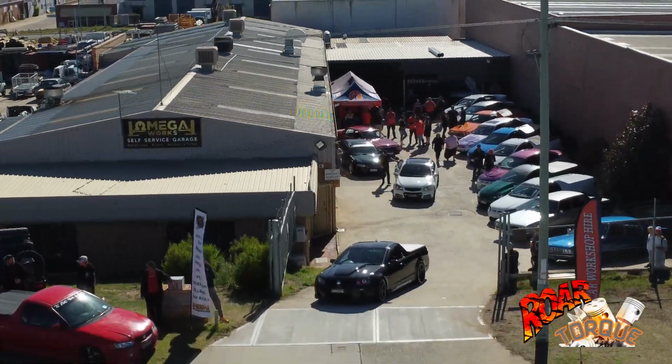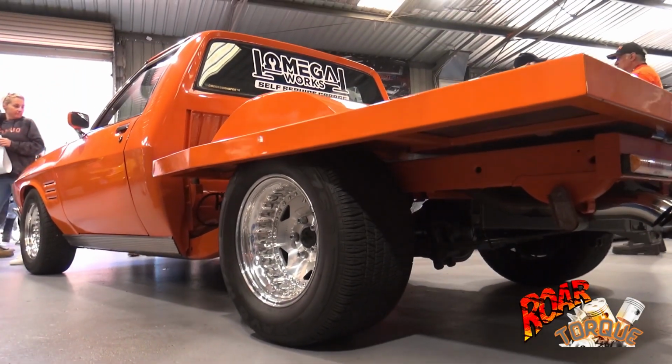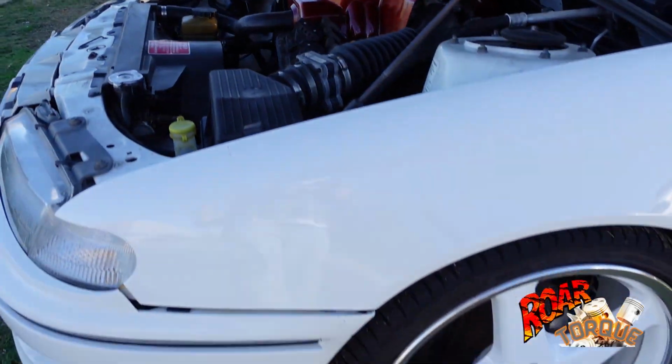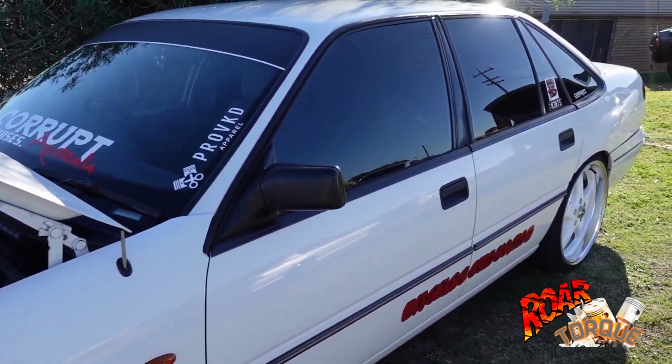Hi, I'm Costa. I work at Megaworks, a do-it-yourself garage in Wangara. We're here at the Holden Enthusiasts WA Shine to Impress. A lot of nice cars down here today, very happy with the turnout. Everyone who's been involved has been awesome.